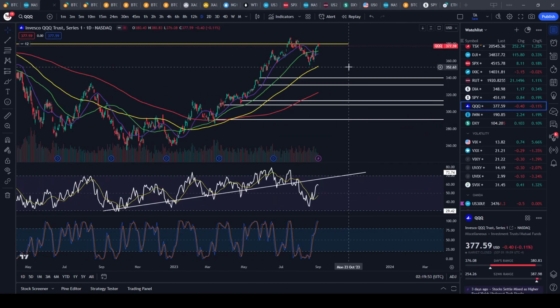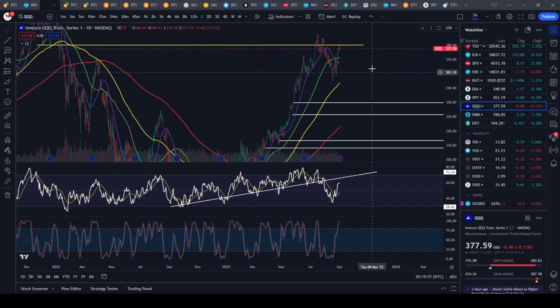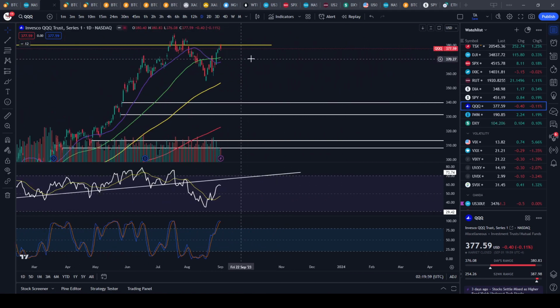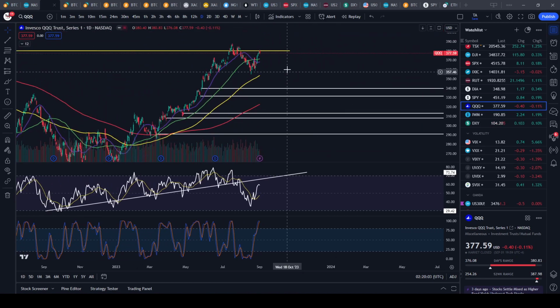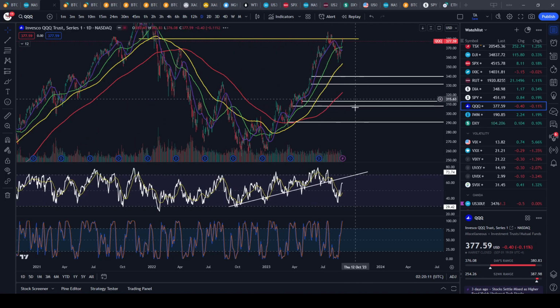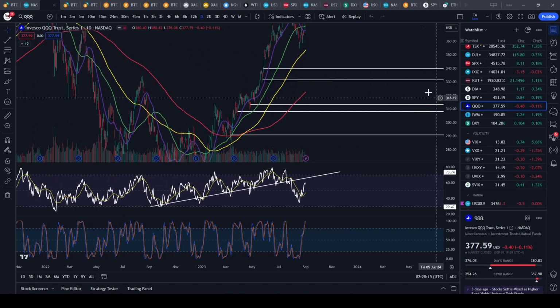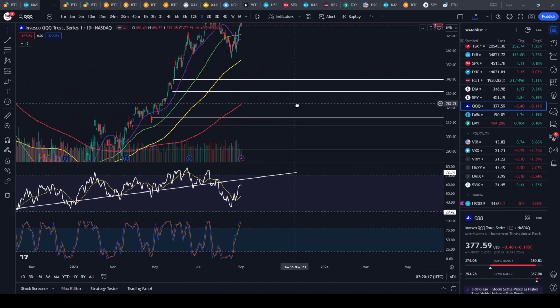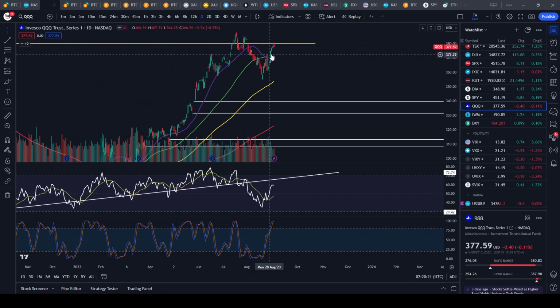All right, so for the Qs, you already filled the gap here. You're back to resistance. My best guess is that you're going to keep going down here, and you're going to start to fill these gaps towards the downside at 340, 330, and then 310, and then 305. But I think you're going to start to run into some pretty strong support once you get to these levels. And again, these levels seem pretty unattainable right now, but we'll just wait and we'll see how the charts play out.